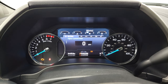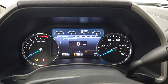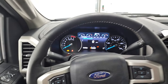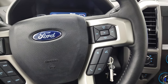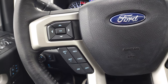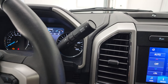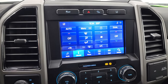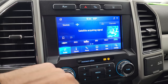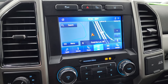See that this truck has 34,451 miles on it. You do get the nice digital display there with the digital speedometer and compass display. Get the leather wrap steering wheel, Bluetooth and volume controls on the right, and cruise controls and information center controls on the left. This one does come with the 10-speed automatic transmission with the optional tap shift, and you get the Sync 8-inch radio, climate controls there, AM, FM, and Sirius satellite radio and Bluetooth controls. You get the factory navigation system there as well.